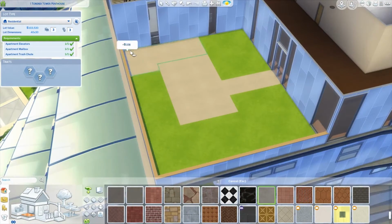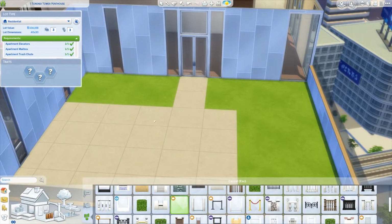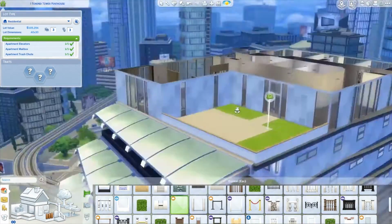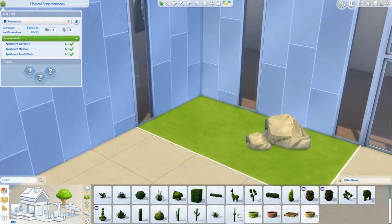And then messing around back here in the backyard, trying to figure out what this area is going to look like as well. And I really like this. We're doing this and I like it. And we're doing this and I like it. I don't know how to talk today.